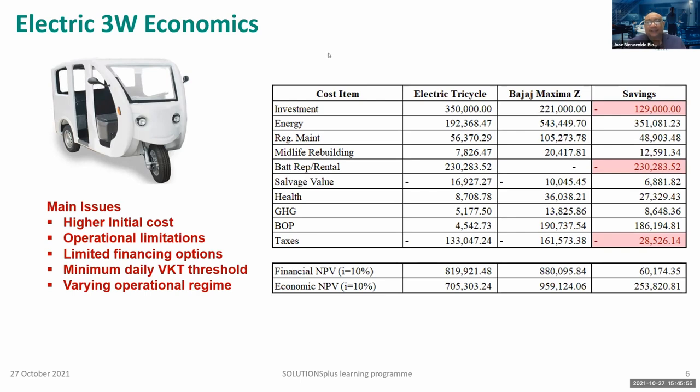In the Philippines, the operators of the bicycles normally come from the low-income sector. So they don't have the capacity to really fund the acquisition of these vehicles, which means most of the time they loan these vehicles from the providers themselves, which puts in a lot of high interest rates, as high as 15-20% per annum.